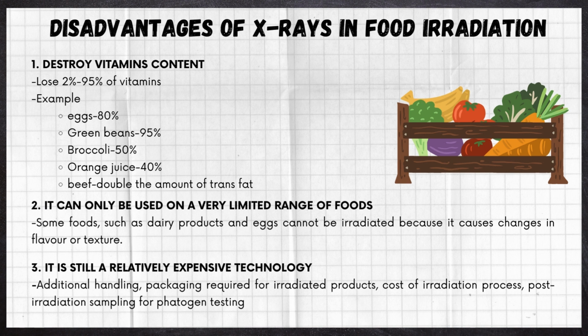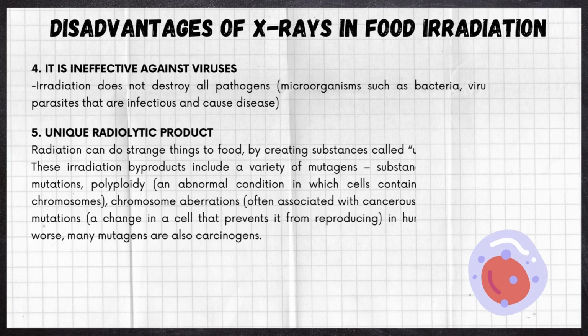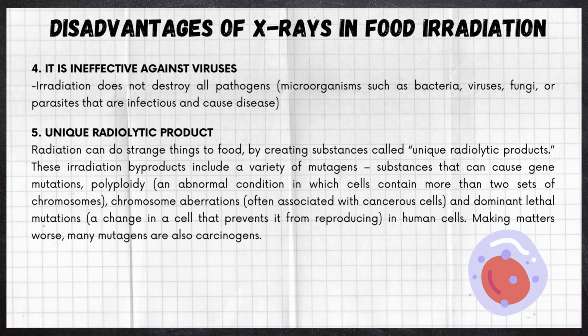Some foods, such as dairy products and eggs, cannot be irradiated because it causes changes in flavor or texture. Third, it is still a relatively expensive technology. This is due to additional handling, packaging required for irradiated products, the cost of the irradiation process, and post-irradiation sampling for pathogen testing. Fourth, it is ineffective against viruses.